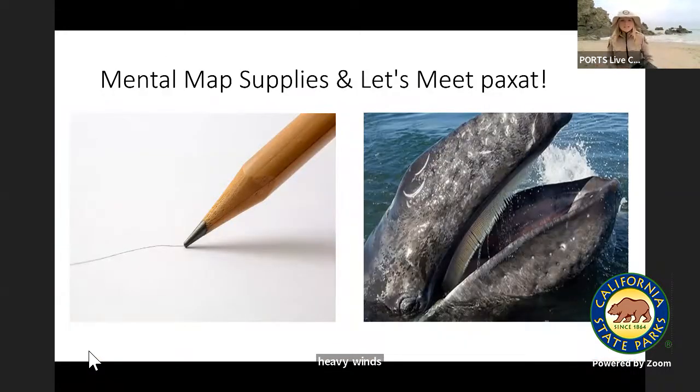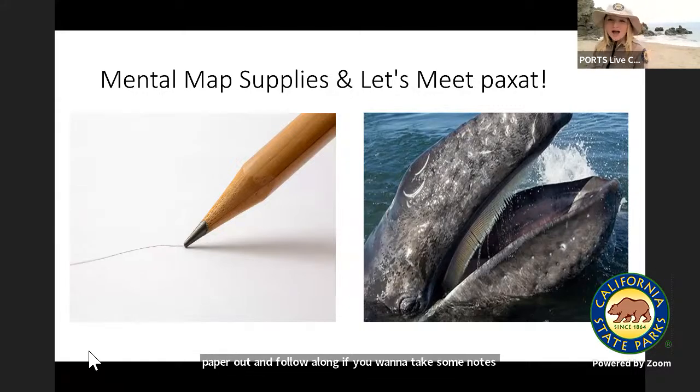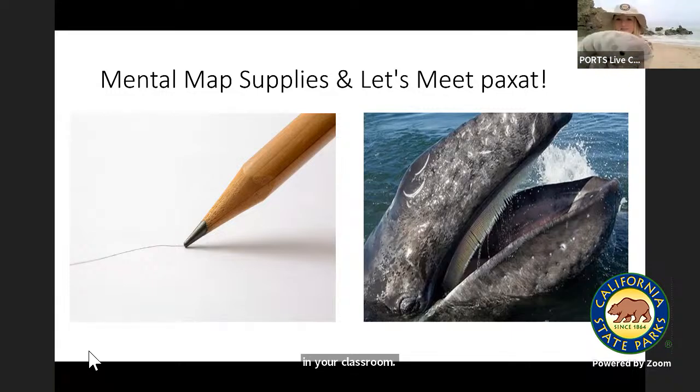All right, if we're in a classroom, I would love if you could make a mental map with me or just get a piece of paper out and follow along if you want to take some notes in your classroom. Otherwise, we're going to meet the star of the show. We're going to meet Pahat. Pahat in Chumash is whale. And Pahat is an 11-month-old gray whale that's making his first migration up the Pacific coast and passing through Point Dume State Beach.